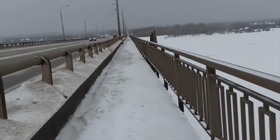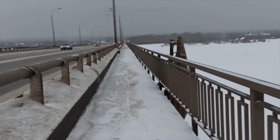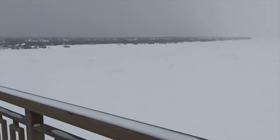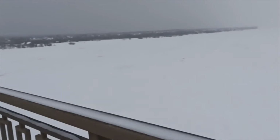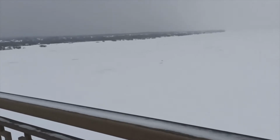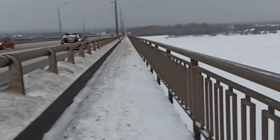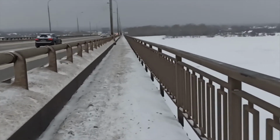I'm now in the center of Perm, and I'm planning to go to the other side of the Kama River because I see some dots there on the ice. I think they are winter fishermen, so I'm planning to shoot them a bit. I don't really want to come close, because I'm scared of people or something like that. I don't really shoot street portraits that much, but I'll try to shoot them from a distance because I think they'll make a kind of cool composition.